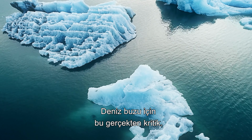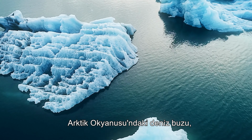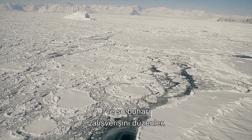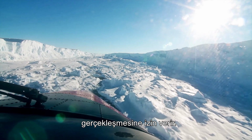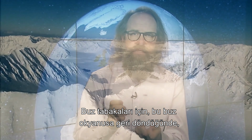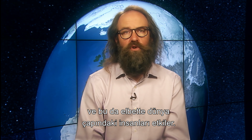For sea ice, it's really critical. It plays a first-order effect in weather patterns around the world. Sea ice in the Arctic Ocean regulates the exchange of heat and water vapor between the ocean and the atmosphere. And as sea ice gets thinner or thicker, it either allows more or less of that heat exchange to happen. For ice sheets, as that ice is lost back to the ocean, it directly goes into sea level rise, which of course impacts folks worldwide.